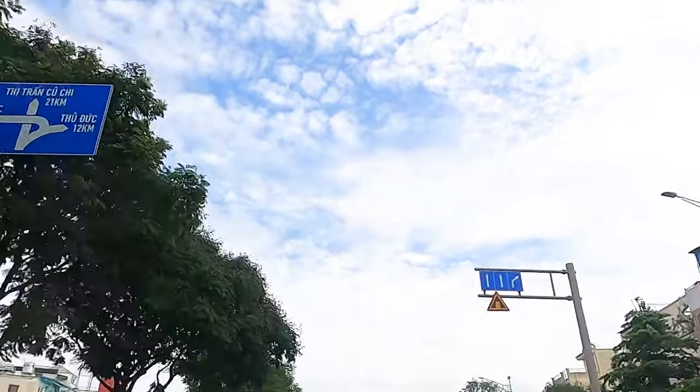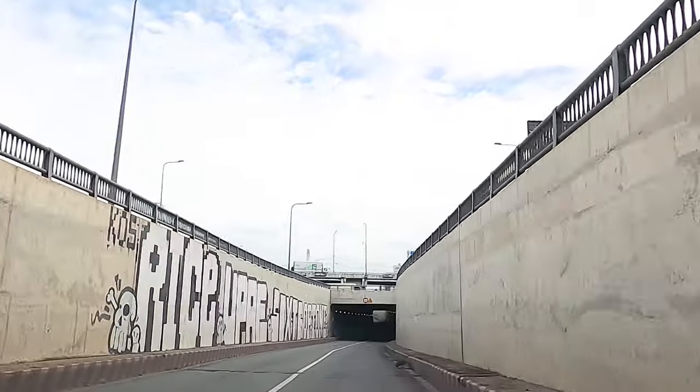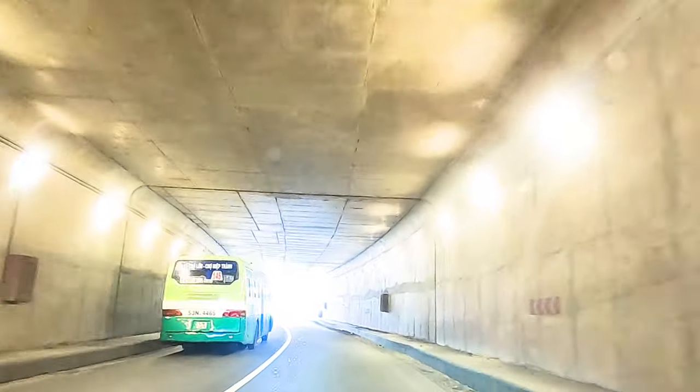We choose to get there by car, so here's the tutorial. Drive along the street to get to An Sương Underpass. From here, drive along Freeway 22, get to Nguyễn Thị Rành Street and then Cầu Trắng Street, and go straight away to Cuchi Tunnels.